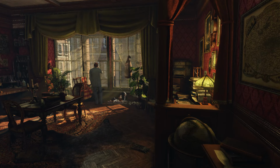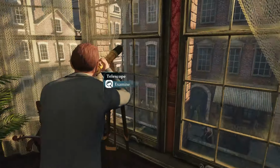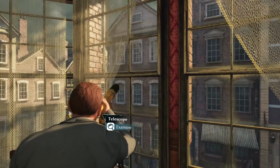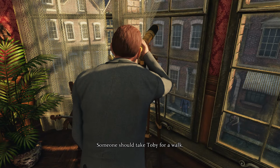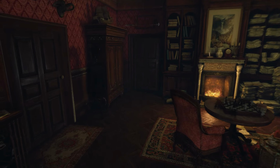Oh, I missed the mouse button cue. He's there, look. Look at him. And she's still at the window. Someone should take Toby for a walk. Have you found something interesting? Okay, right, archives.